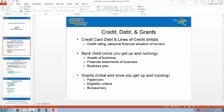The challenge about grants is that there's a whole bunch of paperwork you have to fill out. Usually there's amazingly complex eligibility criteria, so you usually have to partner with other organizations in order to be able to get them, and there's a lot of bureaucracy.